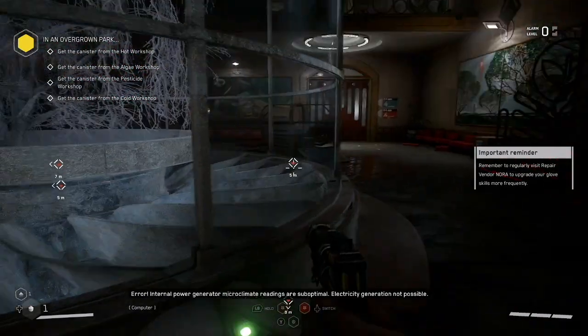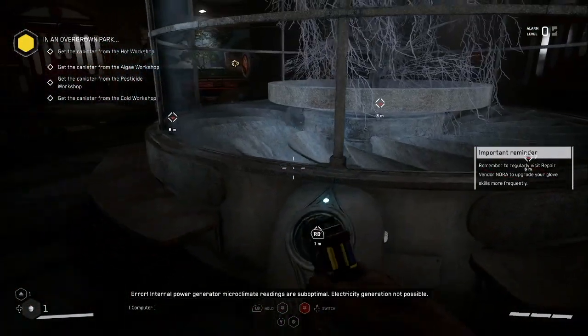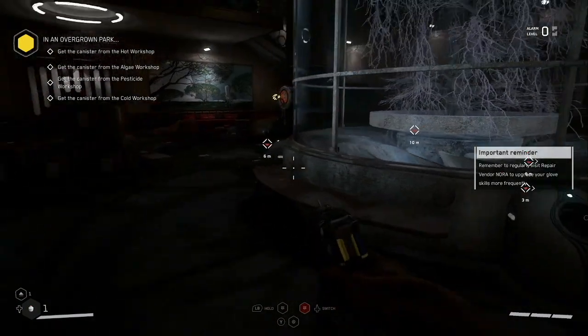Internal PET4 power generator microclimate readings are suboptimal. Electricity generation not possible.